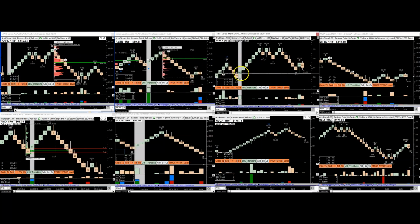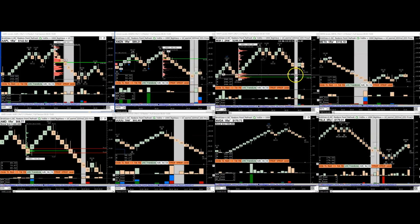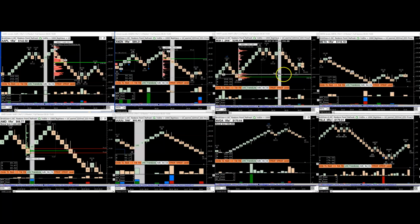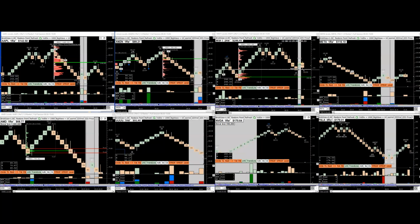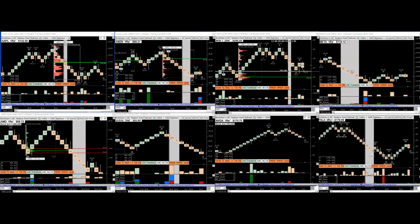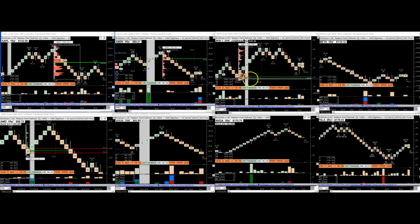And Microsoft, this was the setup. See that pullback? It pulls back within the brick, gets tested and it gives a move. These one bricks on an intraday level are like trends, at least 1 to 2 waves. So that one brick on a lower time frame, on a 5-minute or 3-minute, is like at least 2 waves. So it would be a small trade, but a trade nonetheless.